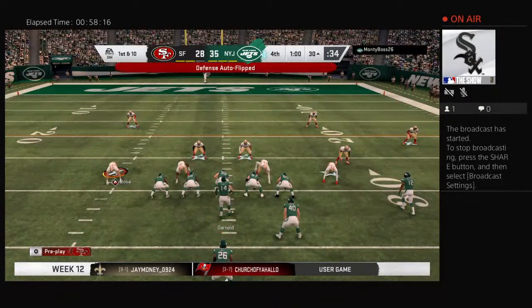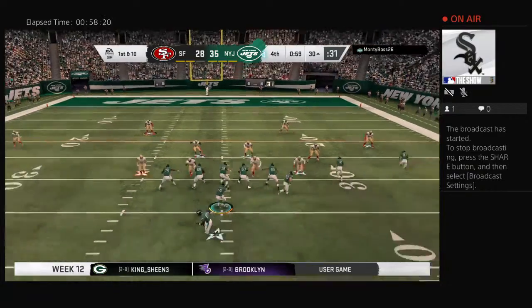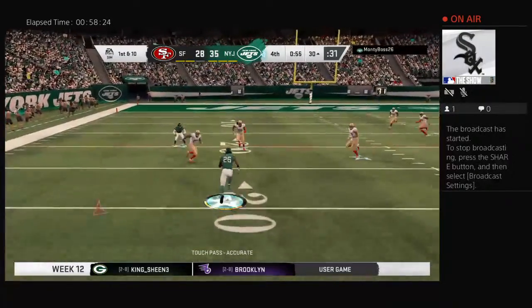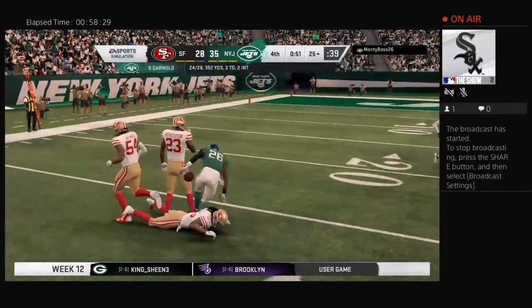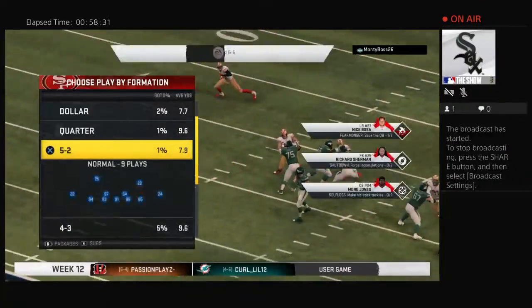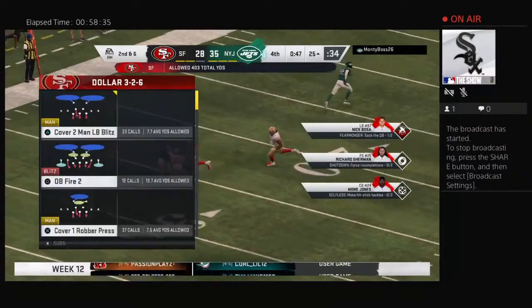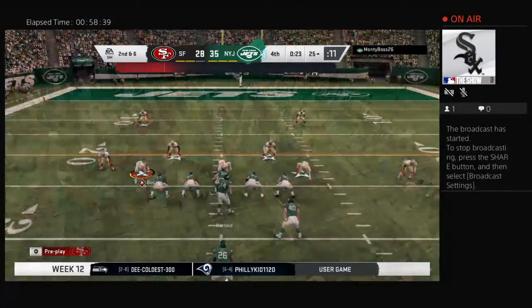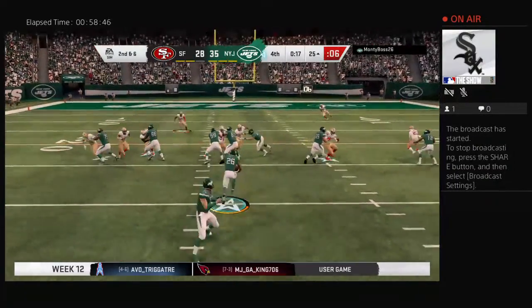So 1st and 10 now from the 30. Instead of running, Darnold's going to throw this thing. Caught here by Bell. And he's able to get it down to the 25-yard line. And we see another pitch and catch there to the running back. This position just continues to evolve. They become just as critical to the passing attack as a lot of receivers, tight ends, because their ability to make people miss in the open field can really generate big plays for an offense.